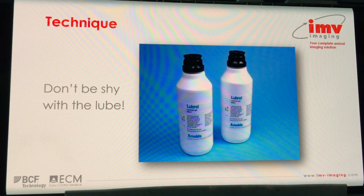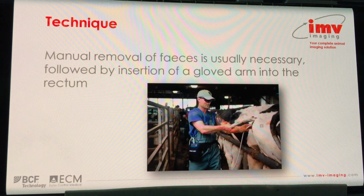So make sure you've used plenty, and don't be afraid to grab some more if you're having difficulty introducing the hand into the rectum. You want to make sure you're not having to push too hard, you're comfortable, you're not damaging your shoulder, but also the cow is comfortable and isn't straining and trying to push you back too much. And plenty of lube can be a massive help.